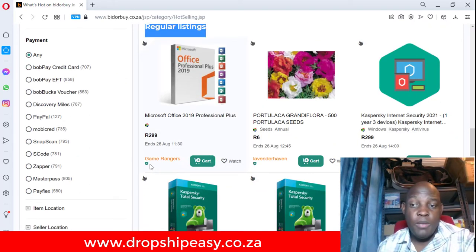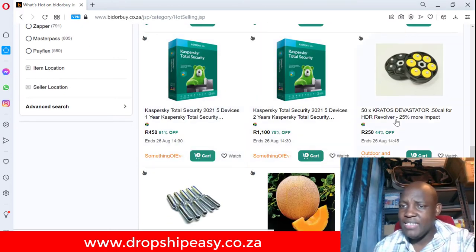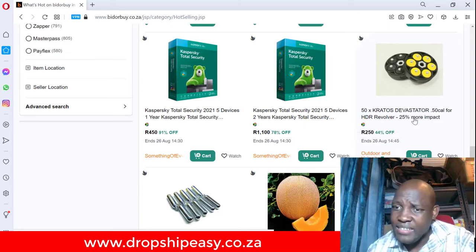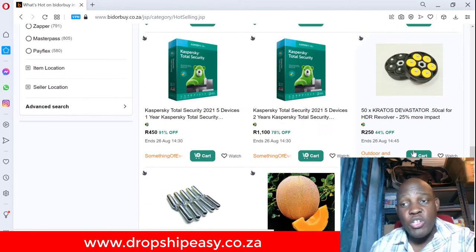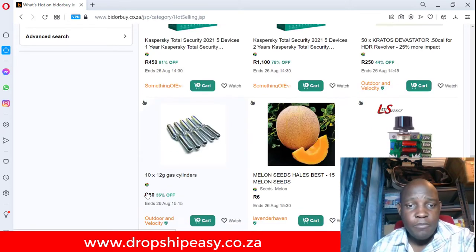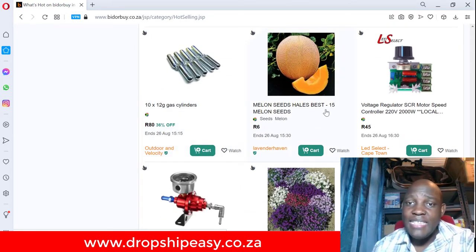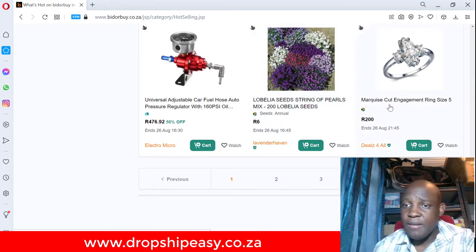You can see, wow, man, people are buying Microsoft Office for some weird reason. Okay, so first time I see this is a Cardos Devastator. I don't know what this is. I think it's a gaming equipment of some sort, right? So now you can also look at dropshipping this, because you see now it's trending, right? You can see there's gas cylinders here. These people are buying seeds now since it's springtime. You know, there's a ring here. Wow, that people are buying, engagement ring size 5.